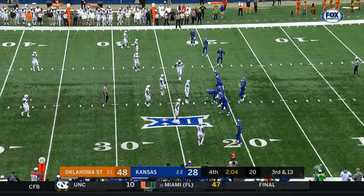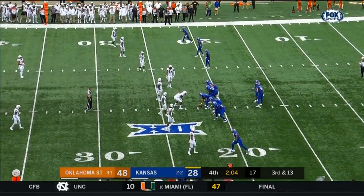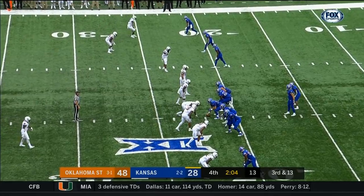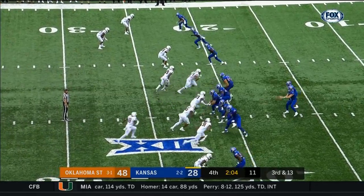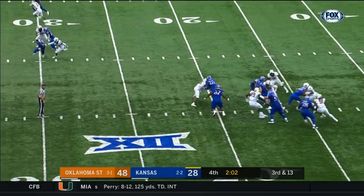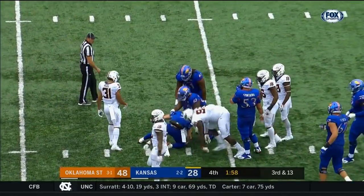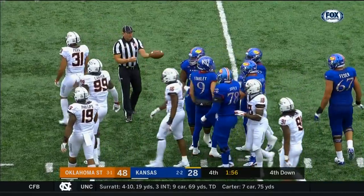That's what we asked Doug Meacham yesterday. Is there somebody in this receiving corps that you're waiting on that has a chance to step up and be a threat? And it's Stephon Robinson, who does have 8 catches for 98 yards this year. Boy, Stanley's in real trouble here. Got away. Trey Carter ultimately takes him down.